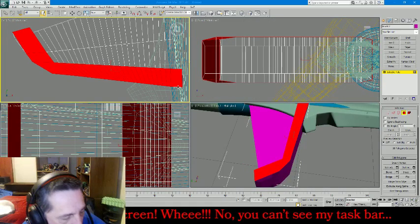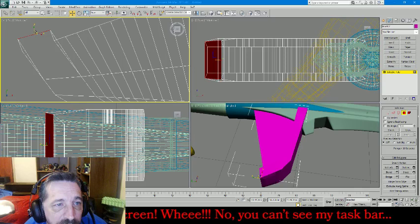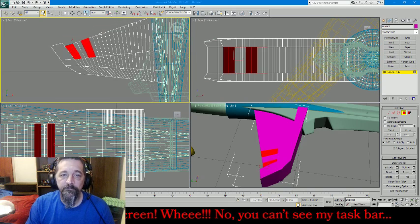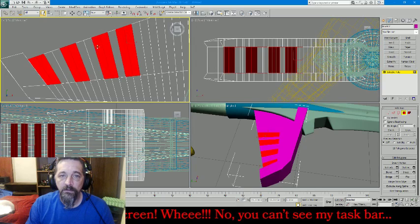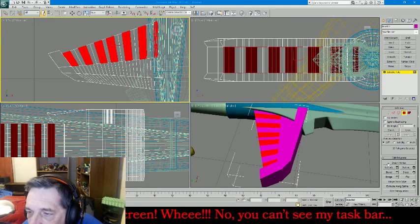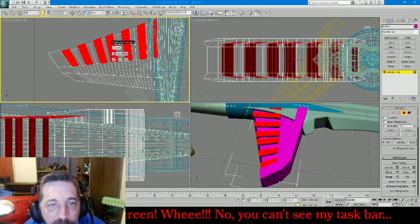Okay, now I'm going to deselect all but this bottom one here because I want to move this to make sure it's in an even position. Okay, now I'm going to select two at a time, like this. And I'm going to extrude local normal a slightly smaller amount. Then I'm going to select alternating here.